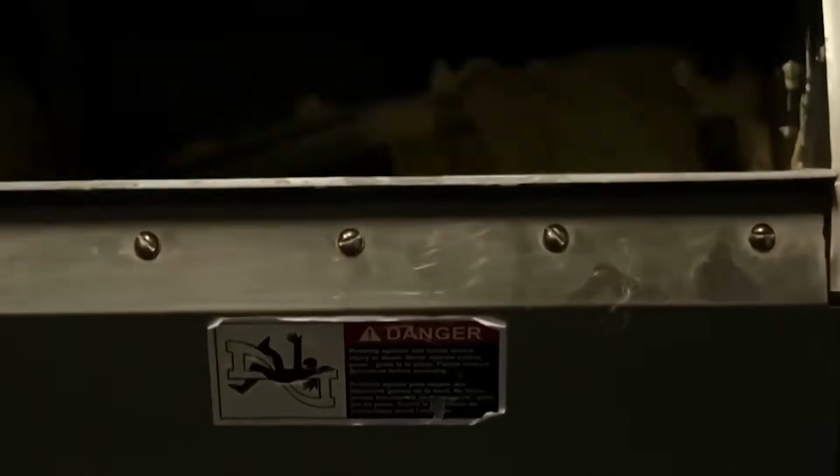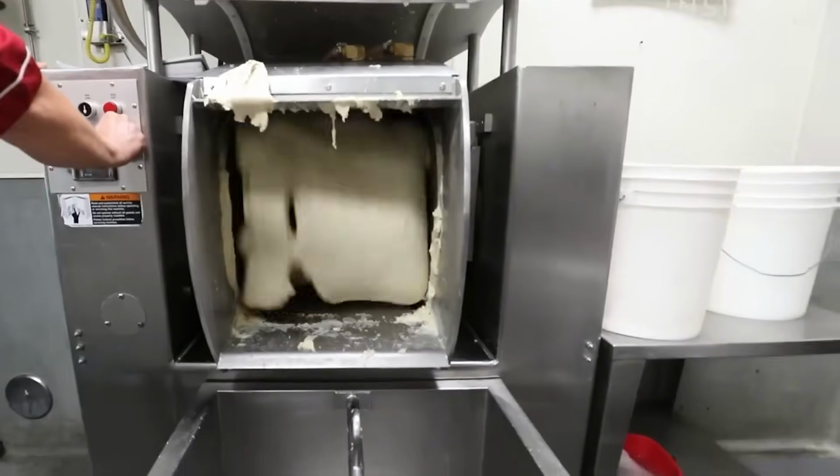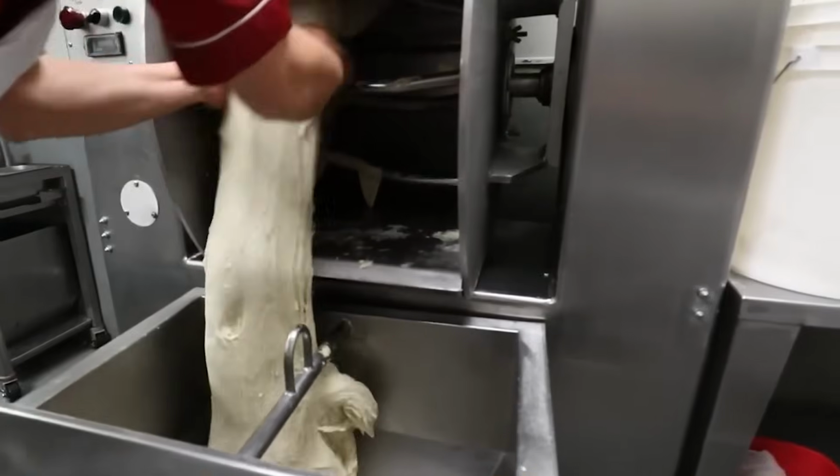This expands the dough and begins developing its light, spongy structure. Krispy Kreme controls this step precisely, maintaining a temperature of around 80 degrees and 85% relative humidity in the proofing room. The dough rests here for approximately 30 to 40 minutes, depending on the batch size and ambient conditions.